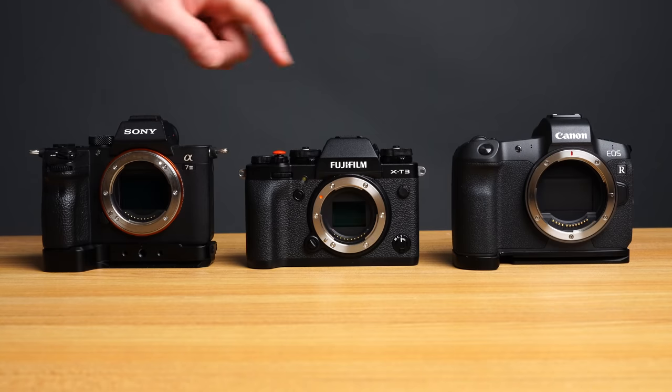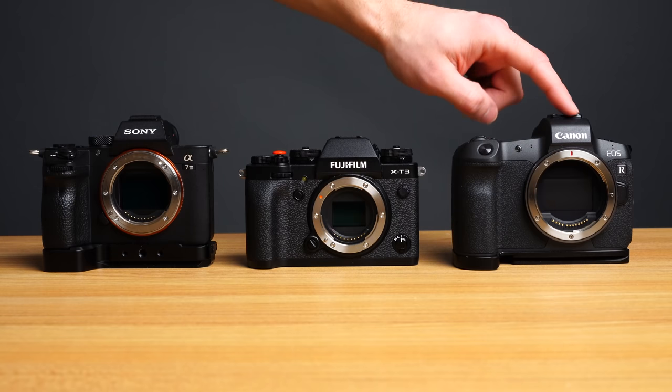Something I like about the EOS R: dust cover on there. I haven't really had that many issues with the A7 III and getting dust on it. X-T3 also doesn't have a dust sensor on there. Dust does get on it now and then. It's pretty easy to clean off just with a blower, or if you have to, you can use a sensor swab. But you're likely to not have any of those issues with the EOS R because there's obviously a cover.